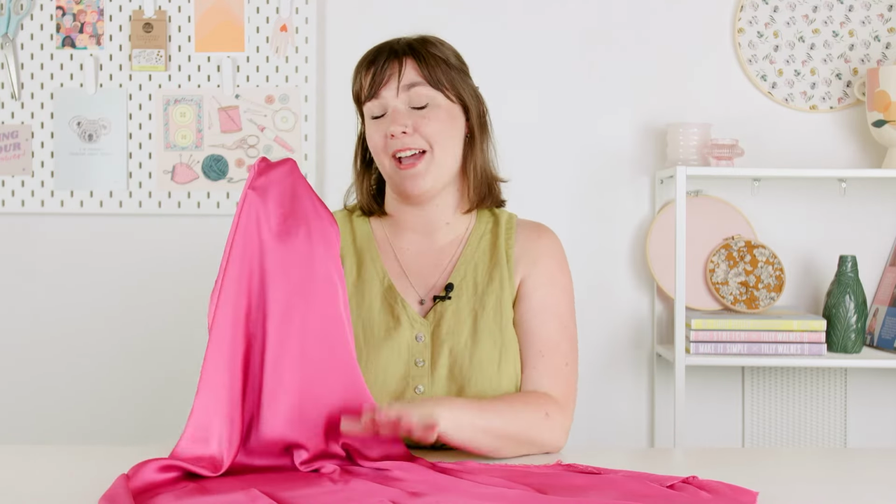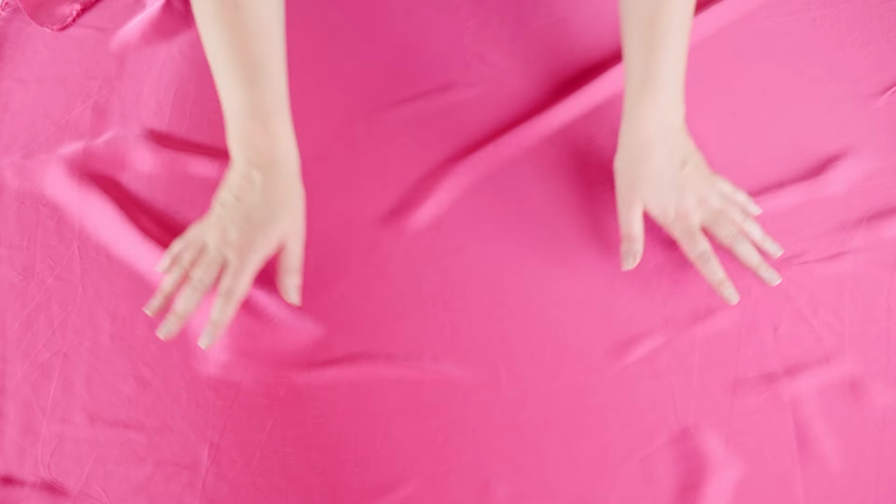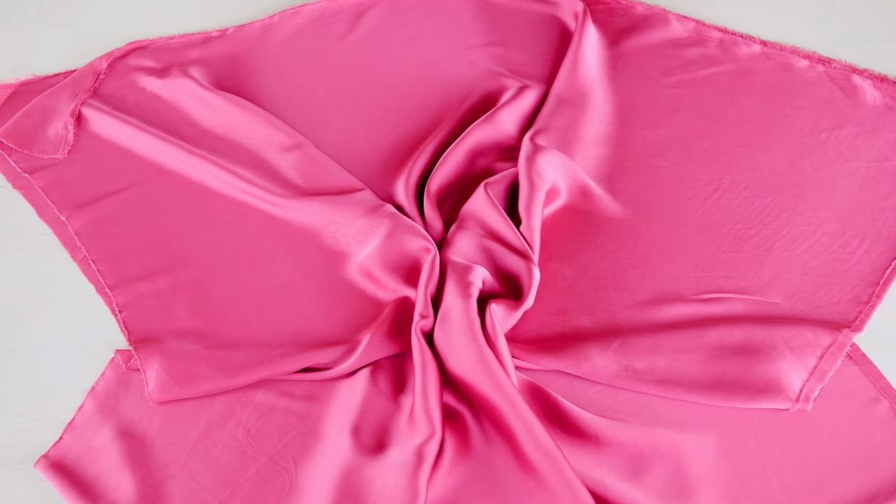I also think you could use it as like the lining for the blazer. It would be so pretty. So it is 100% polyester. It is super smooth. It feels amazing on the skin. Now it is quite slippery, so working with it might be a little challenging. I would recommend using some spray starch on the wrong side of the fabric, just to make it a little bit easier to cut and sew with.